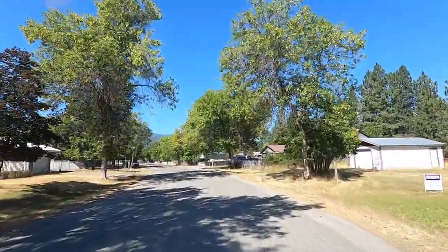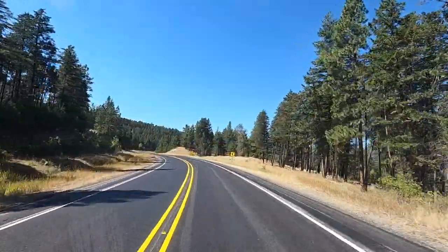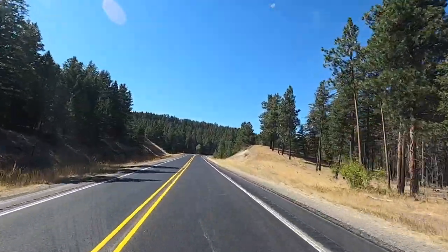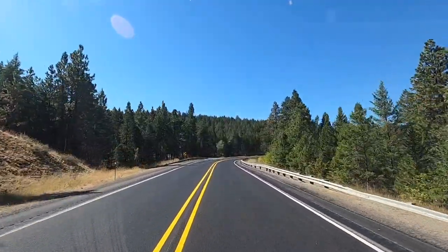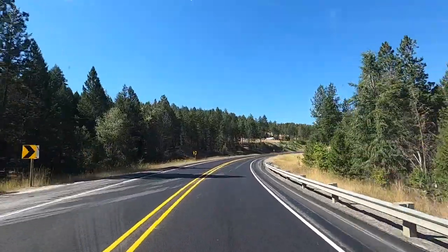I found an RV park. I called them back in Eureka. Well, it was a very pretty drive out here anyway. If you come up here, get reservations. Oh my goodness. That lady looked at me like I was nuts. All right, off to Eureka we go.